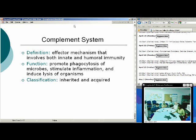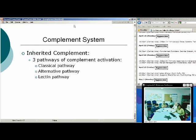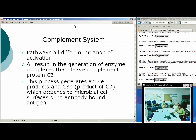It's classified as inherited and acquired, and what I'll be discussing mainly are the inherited complement deficiencies, but I will mention a few of the acquired. In the lecture before, you learned about some of the acquired ones. With the inherited complement system, there are three pathways: classical, alternative, and lectin pathway. All these pathways differ in how they're initiated, but all result in the generation of enzyme complexes that cleave complement protein C3. So that's the one component that's common to all the pathways.